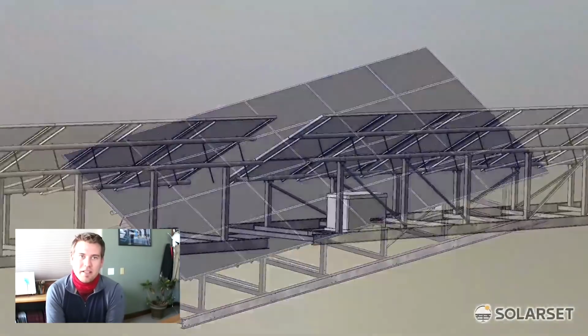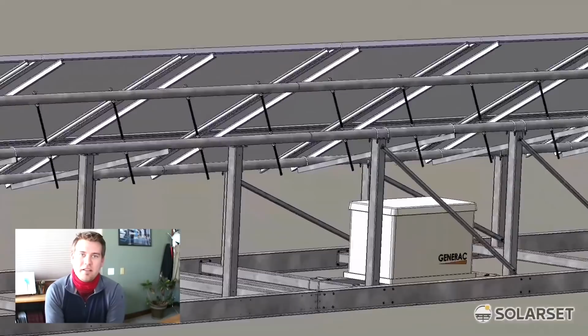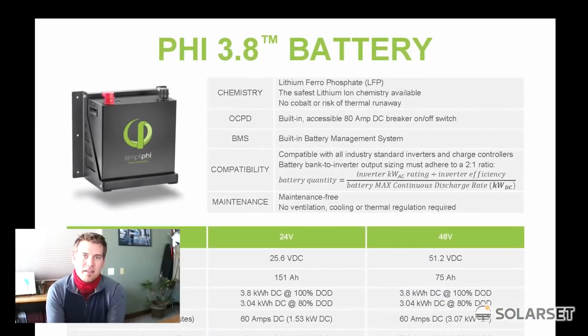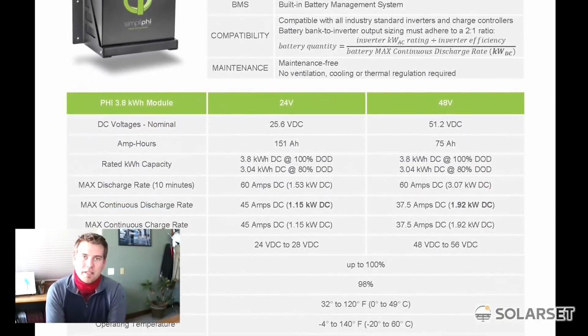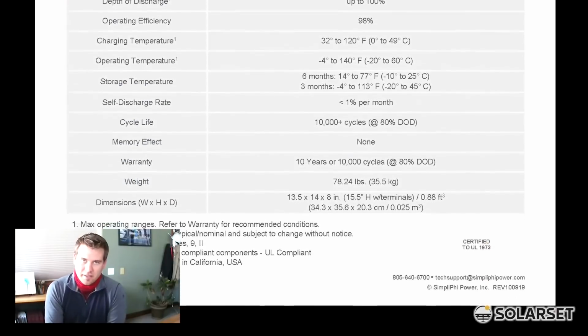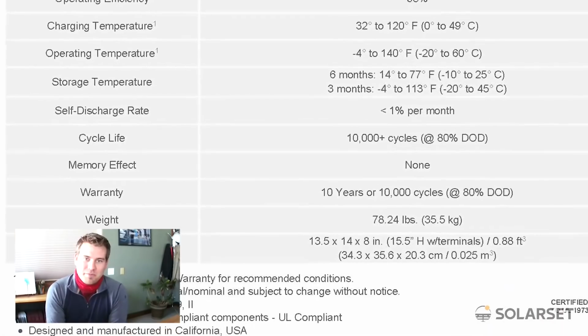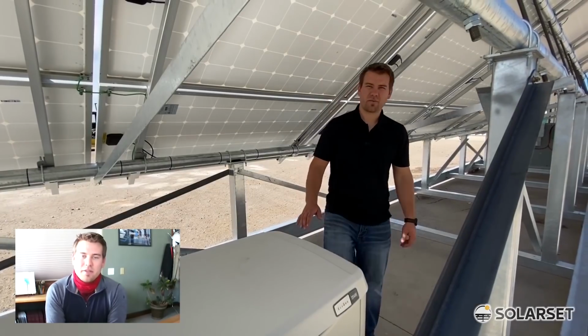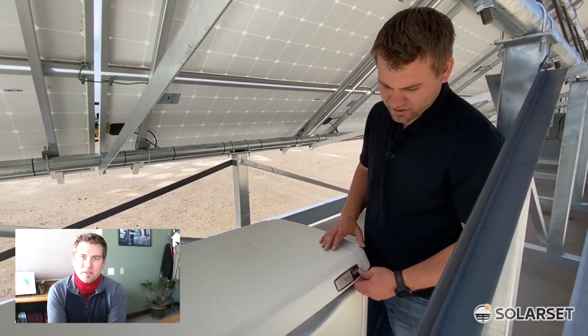Off grid is where you have no utility. There's no backup. You need to supply all the power yourself from your own solar system. That's where we use lithium ion batteries in our systems, which are maintenance free. They're all packaged, and that's your grid basically. If you need backup from there, then you need a backup generator, which we put underneath these units as well. Oh, okay, so it's designed into the unit then. Yeah. That's the difference between grid tie and off grid.